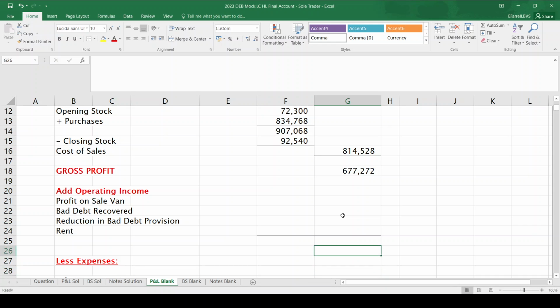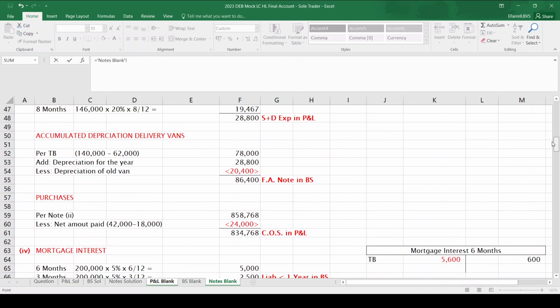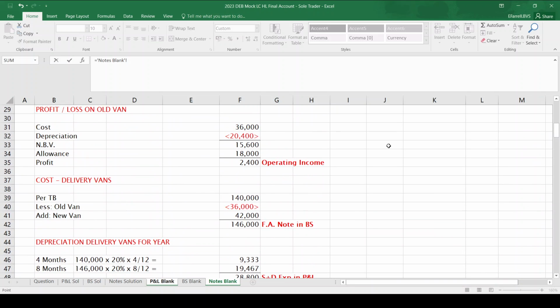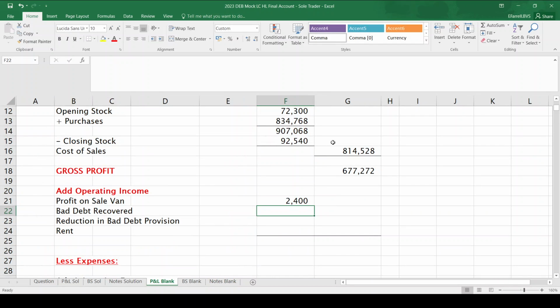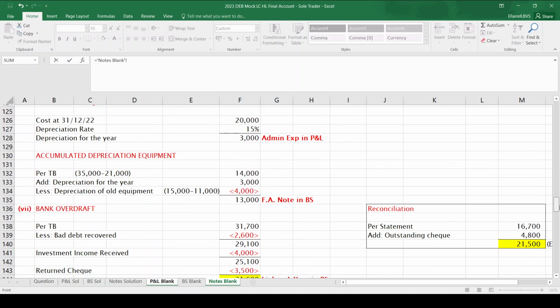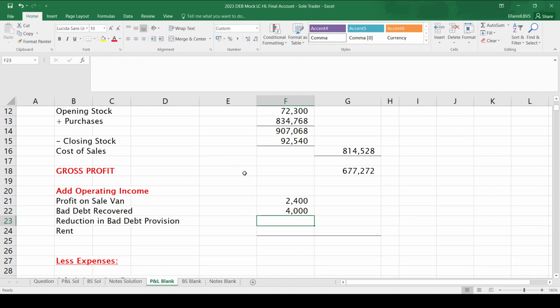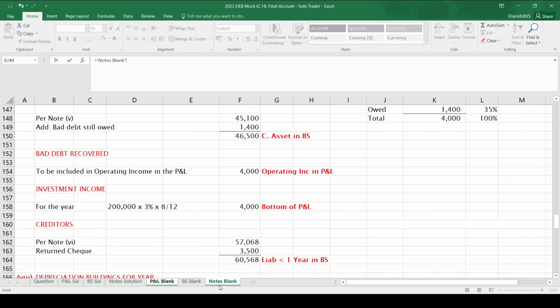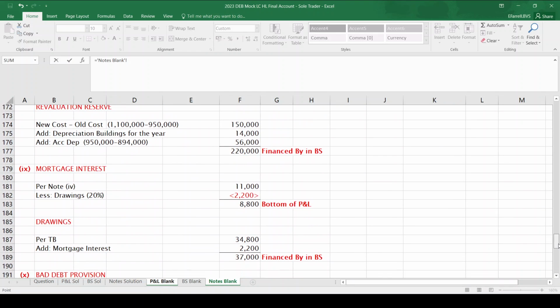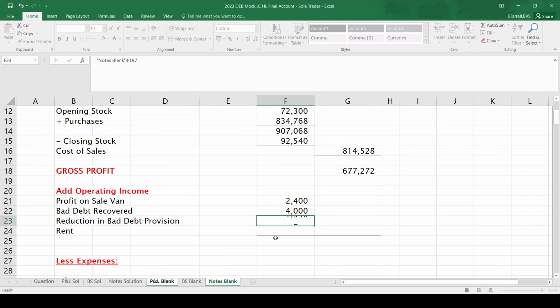Now I need to add any other income I had. Usually you'd have maybe 2 other operating incomes, just 4 in this question, which is a good bit. There's a profit on the sale of van, and when we bought and sold the van, that note, there was a profit on sale of van. So here, profit on sale of van 2,400. There was a bad debt recovered towards the end in the bank reconciliation. It's 4,000 as far as I remember. There was a reduction in the bad debt provision, which is the last note we did. If the bad debt provision is reduced to what it should be, that's good. So there's a decrease in bad debt provision, 1,340.